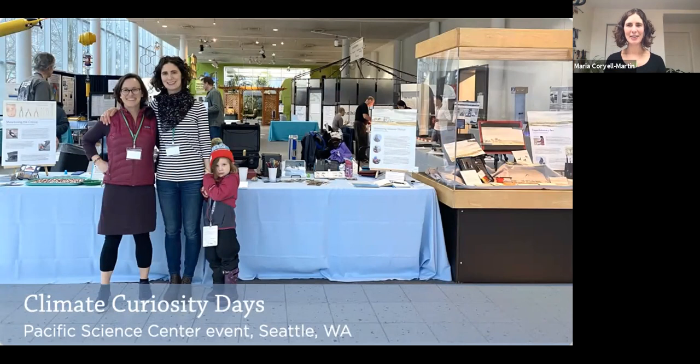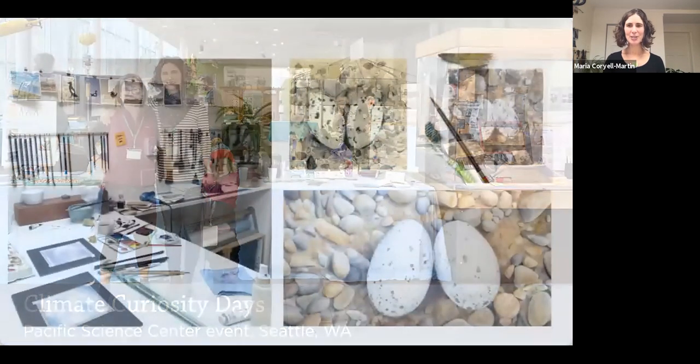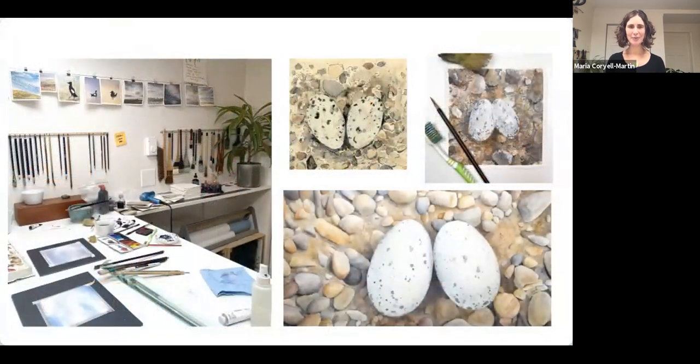This event was, I think, at the end of February, first weekend of March 2020, a wonderful event at the Pacific Science Center in Seattle, Washington. After that, our plans were slowed down for the next year by COVID, but we picked it back up to develop the exhibit. And I thought I'd just give you all a little peek at my studio process.